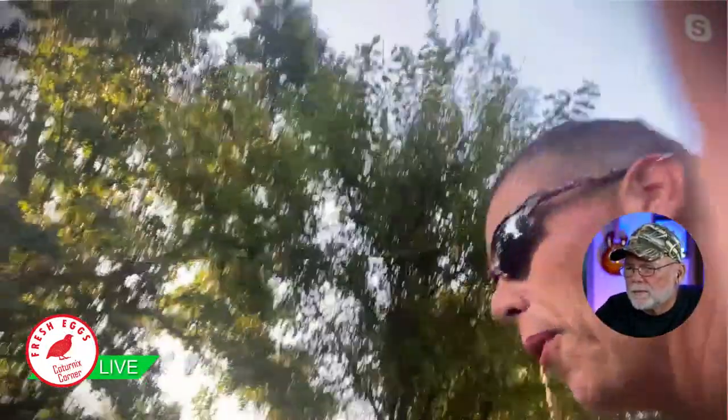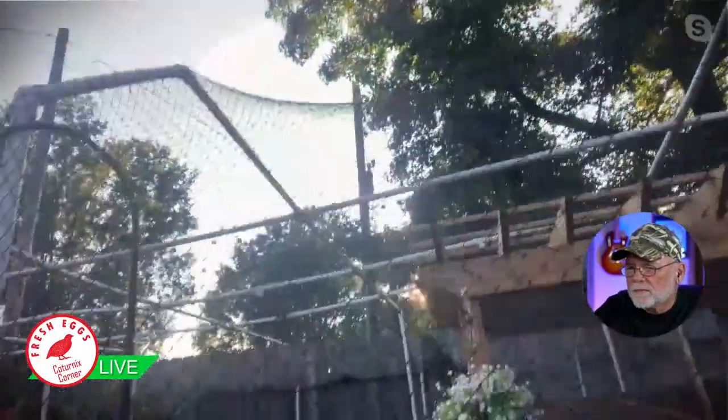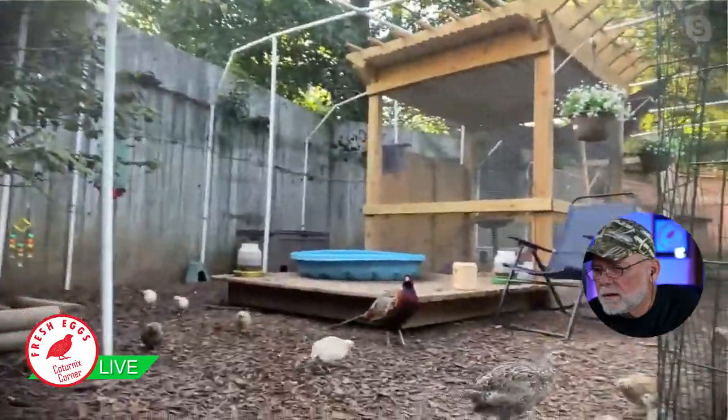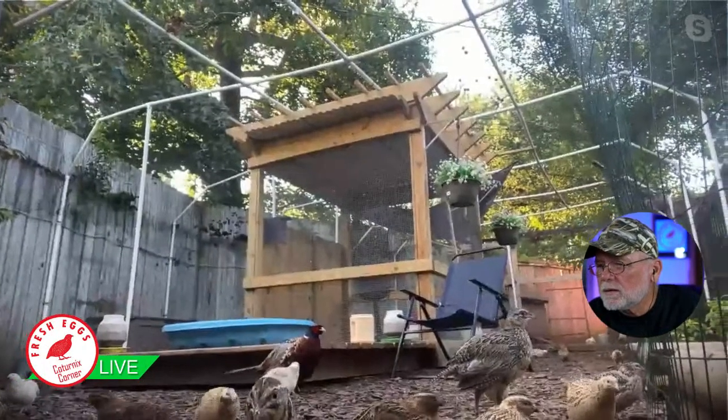Tanya, if you want, could you give us a quick walk around the deck there and kind of show us the setup? Go out here. I do hear some more boys. Pheasant chicks are venturing out, as well as the male pheasant. Oh yeah. Wow, there's quite a few quail out there. You can see.